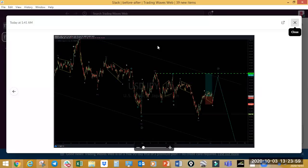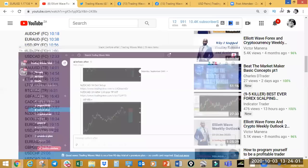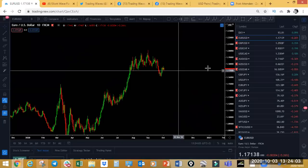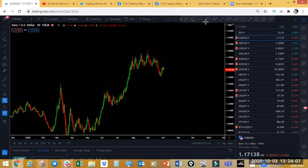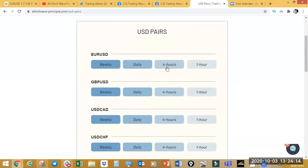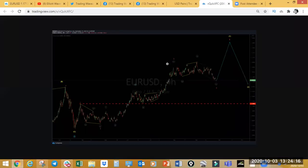Right, let's go into the market analysis so we can have a look at what we're expecting for the next week. So we start with the US dollar pairs, very interesting structures. I'm going to be referring to some of the charts on the website so you can see how we forecast this. Let's start with Euro US dollar and the DXY.